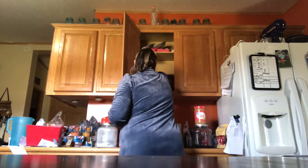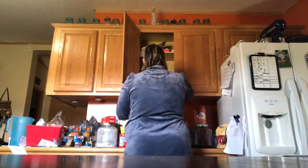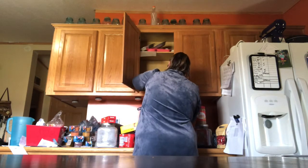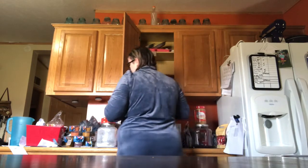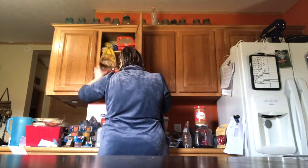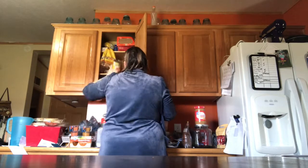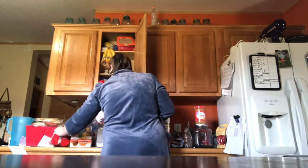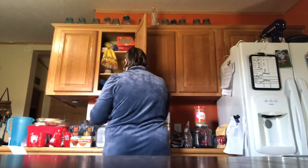Today I am organizing the kitchen cabinets that I mainly use, where we store most of our food items. So basically what I did first is I just pulled everything out. Like a lot of people, they normally clear surfaces before they start pulling things out, but I don't do that. To me, it's a waste of time.